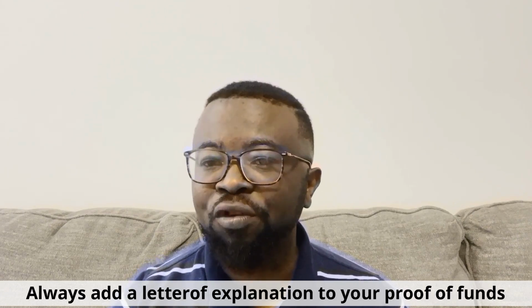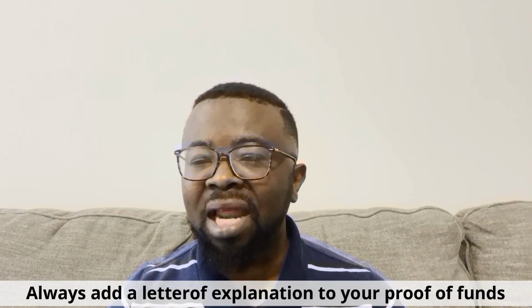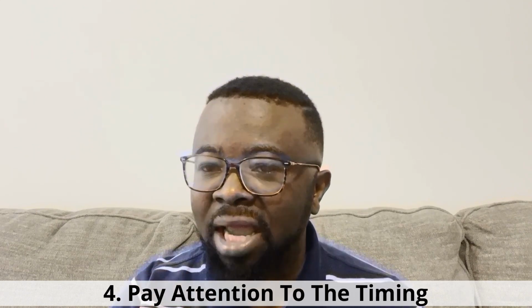If the person is self-employed, you can add documents to show the business the person actually runs, to show that the money is genuinely coming to you, so you can prove the source of that money. And one thing that I advise most students to do is always add a letter of explanation of proof of funds to the proof of funds documents that you are submitting, so that you can explain yourself to the visa officer, because you are not standing in front of the visa officer for him to ask you questions about your documents.